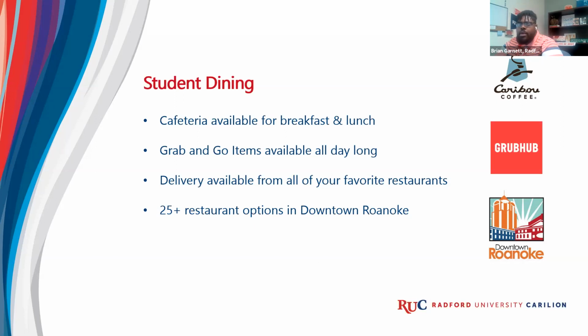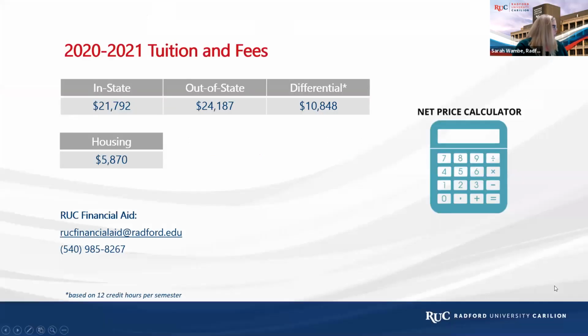So definitely if you want to go out and try something new, going out and ordering something from one of the restaurants in downtown Roanoke is definitely your best bet. So yeah, 25 plus restaurant options in downtown Roanoke that you can choose from. So whatever you have a taste for, definitely available for you. There is definitely an advantage to being downtown.